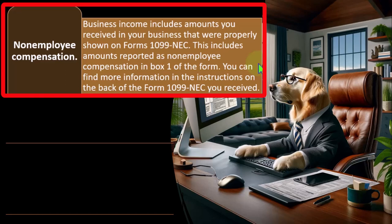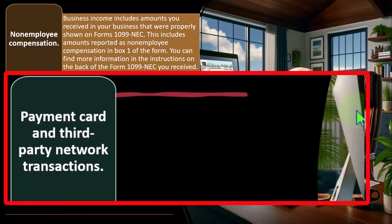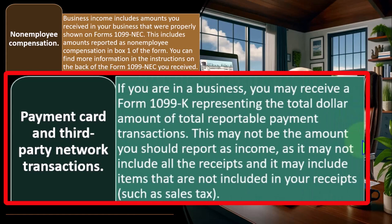Okay, so this includes amounts reported as non-employee compensation in box one of the form. You can find more information in the instructions on the back of the form 1099-NEC you receive. Payment card and third party network transactions. All right, so if you are in a business, you may receive a form 1099-K representing the total dollar amount of total reportable payment transactions. This may not be the amount you should report as income, as it may not include all the receipts, and it may include items that are not included in your receipts, such as sales tax.